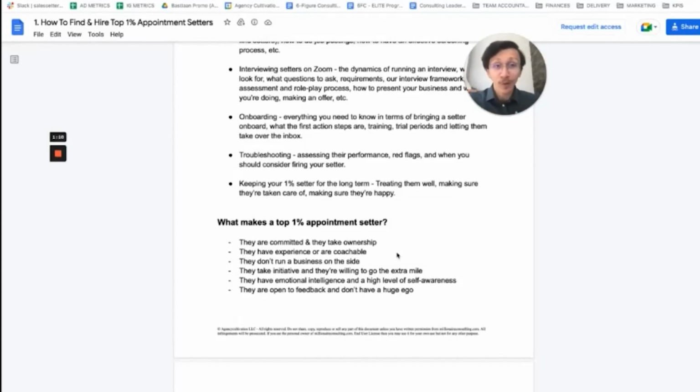Before I dive into the bullet points I prepared for you, that's a really important distinction to make, because most people hire for skill set. Like, oh, what's the setter's experience? Oh, even though he's a bit of a dick on the call in the interview, I'll still take him on because I need a setter.